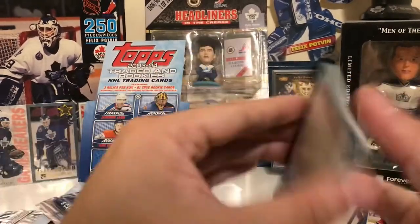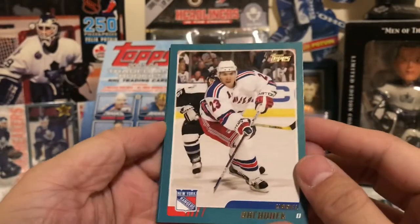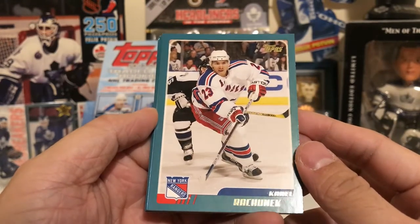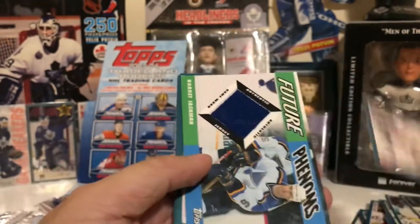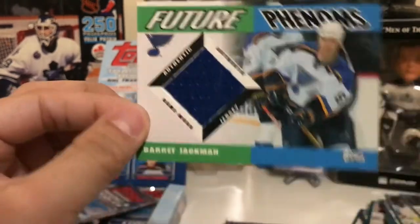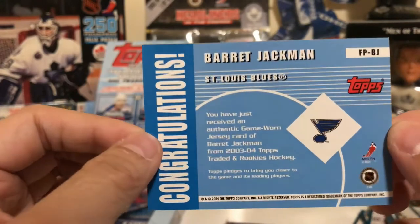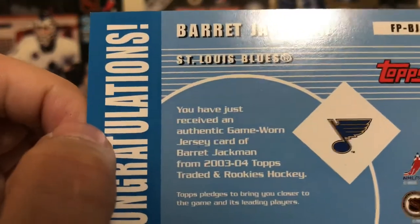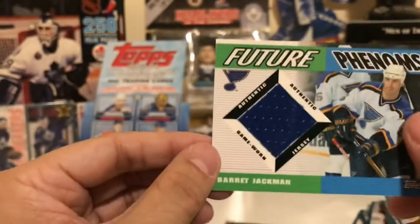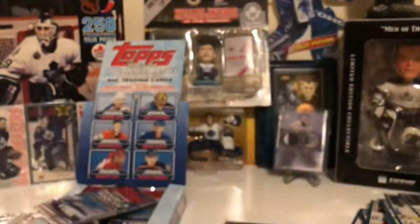So these cards are actually really nice looking. They got good foil stamping. They look really sharp. Here we have Karl Rachunek. And we got our first jersey. Barret Jackman, Future Phenoms. Check that out. Back then, some of the older cards, you usually see that they're authentic game-worn jerseys, not that event-worn stuff. So he actually used this one in the game. Nice.